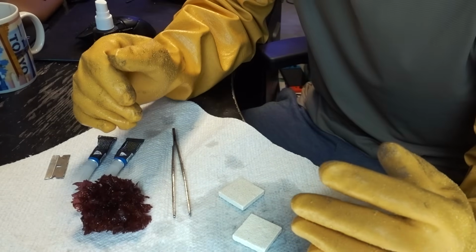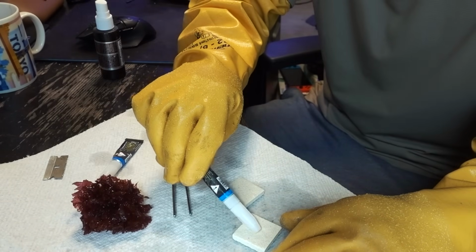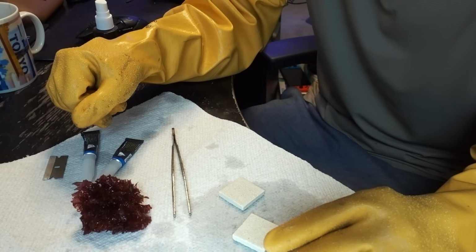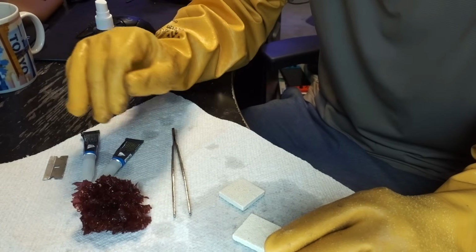All right, we got all our toys here. I think what I'll try is actually use super glue to build a little section right here first. Almost like a little cup to hold the macroalgae in versus trying to just press it onto this. Maybe that'll work. I don't know.